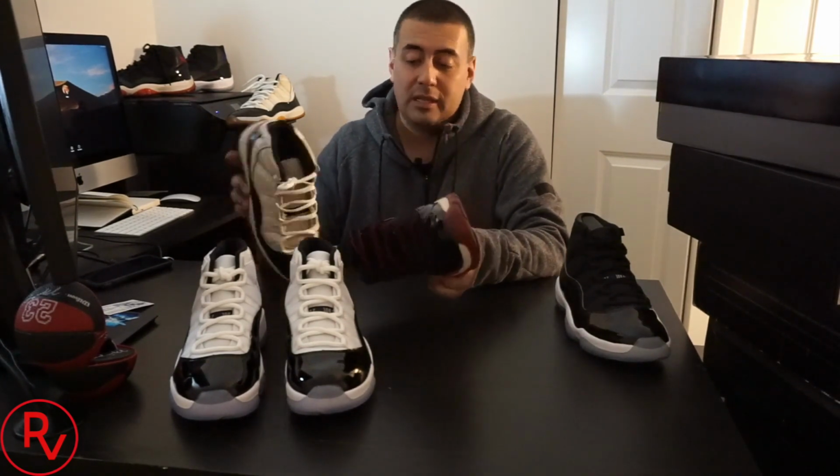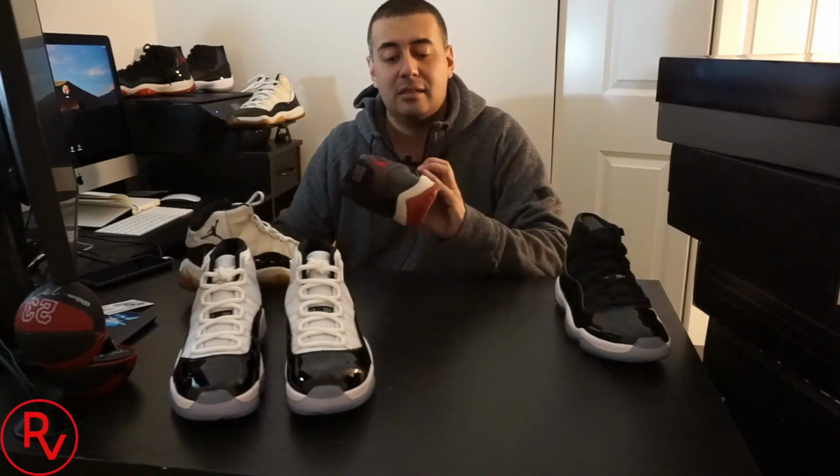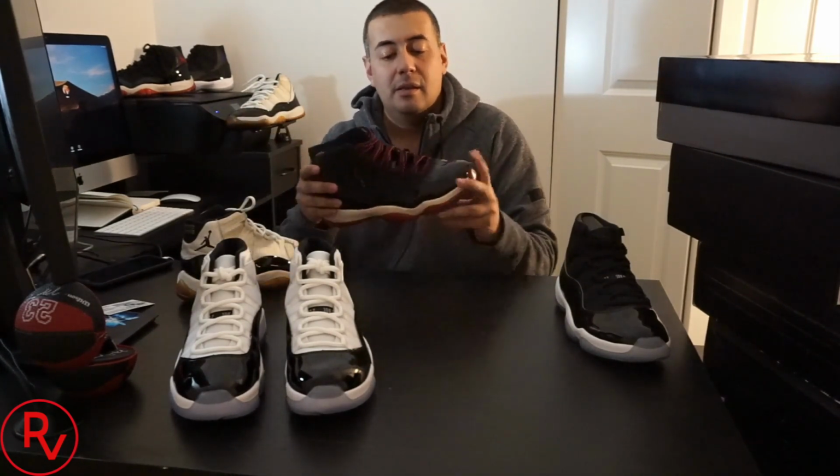I don't have the original. I did have the original when I was a kid. I was in high school and I had the original Jordans, but I don't have those anymore because I played basketball in them and completely wore them out. These I decided to stick around, but they are coming apart.